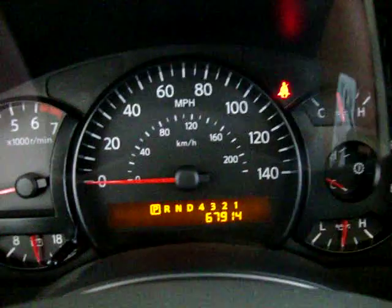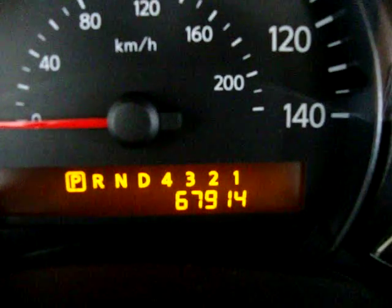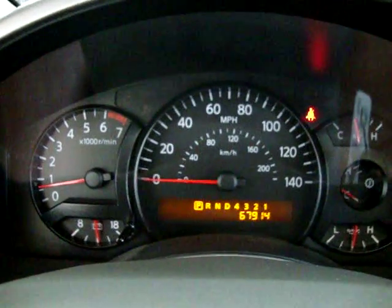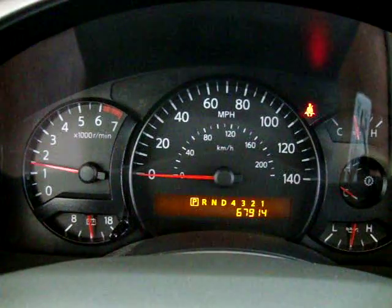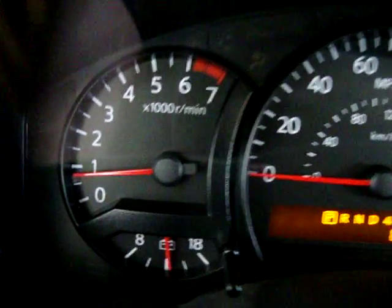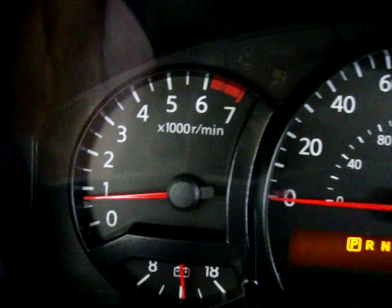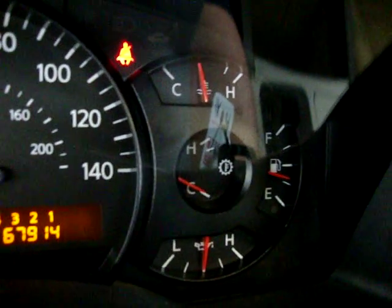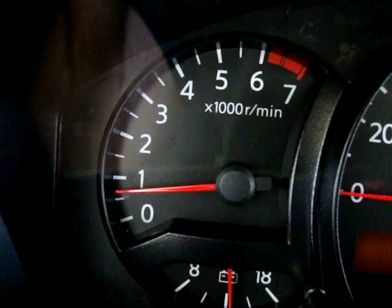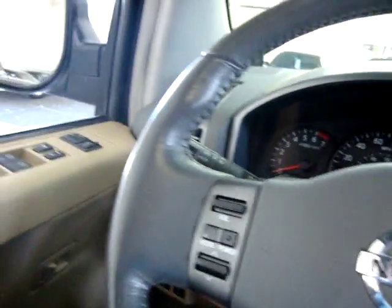The car is running right now. It has 67,914 miles. I'm going to rev it, so keep an eye on the left hand side, the tachometer. And the reason I'm doing that is just so you can see that the car is running and that there is no check engine light on, no service engine light, no maintenance light, nothing. Everything is working to perfection. Okay, and by the way, as you can see, the car is idling perfectly. No misses or nothing.